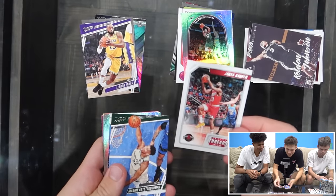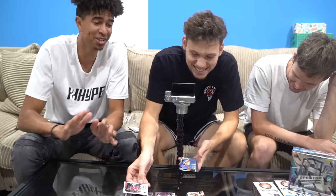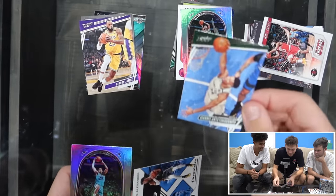Harden. Harden cards don't really go crazy. It's kind of an L, bro. No disrespect to Harden, but in the hobby, bro. Hey, we're getting a hella Giannis cards. I'll put that in the W.